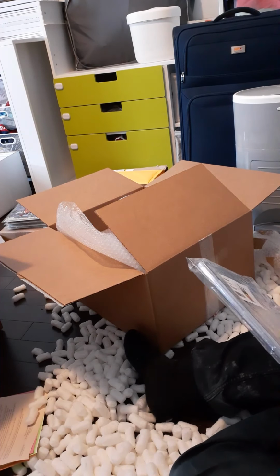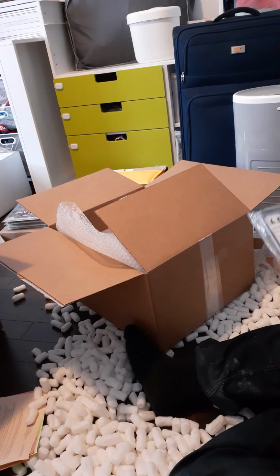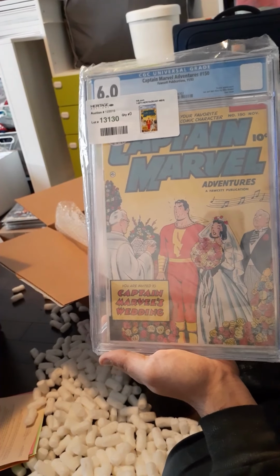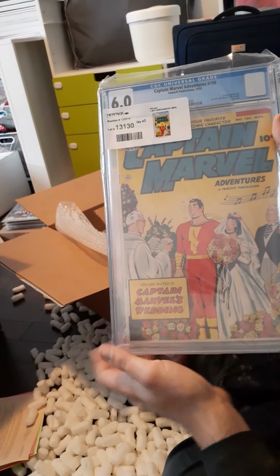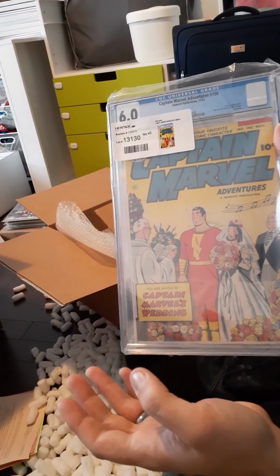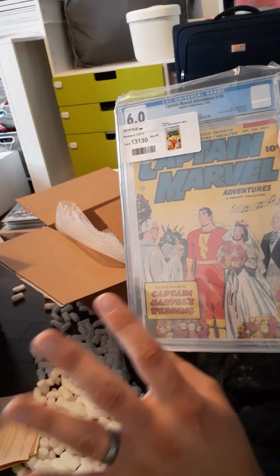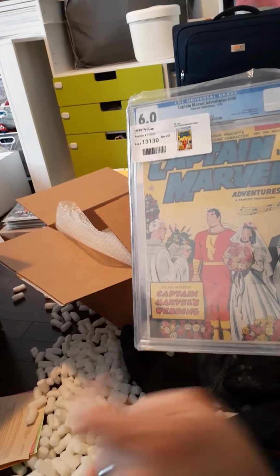Alright. This one's an actual rather rare comic that didn't cost much. Still affordable, even though it's rather rare. This is Captain Marvel Adventures number 150. It is the very last book in the run. By that time, they got sued because he looked a lot like Superman, and he was making more money than DC. The whole thing with copyrights is that nobody's gonna mess with you until you start making money. If you make money that they can't make, then they come after you.